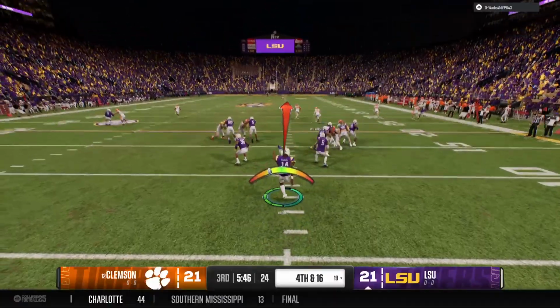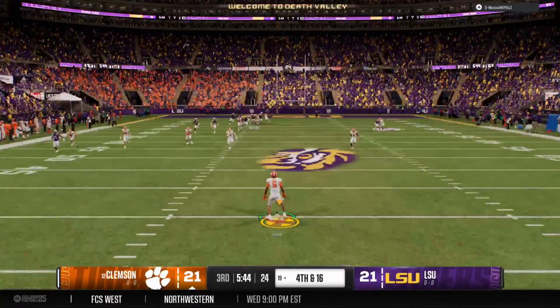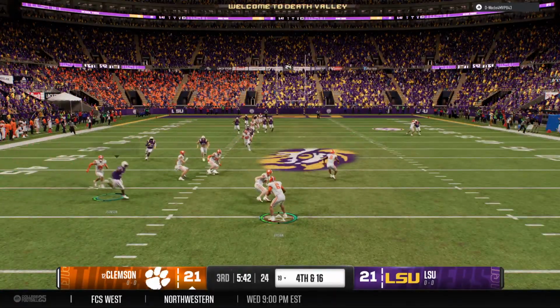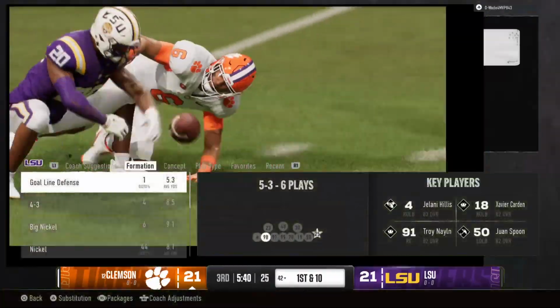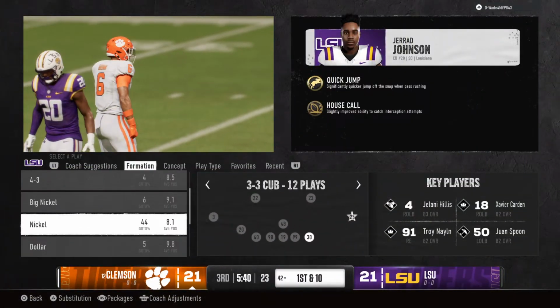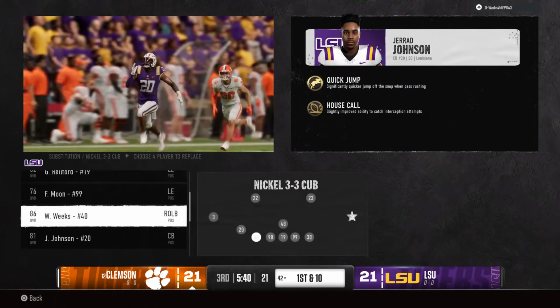That's a good example there of complementary defense. The DBs and linebackers are playing zone. They're playing their spaces, and they force the QB to have to hold the ball, try to work through his progressions. And then the pass rush, they win up front.